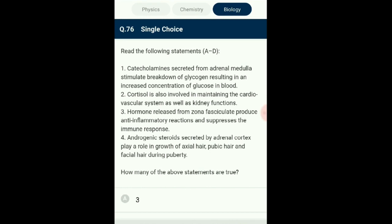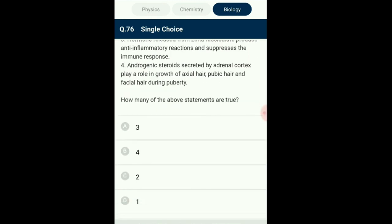During fight and flight situations, the cortisol hormone, also called the stress hormone, concentration also increases, which is secreted by the adrenal cortex zona fasciculata. They increase blood pressure, suppress the immune response by activating anti-stress and anti-inflammatory pathways, and increase glucose concentration. Androgens are sex hormones secreted by the adrenal cortex that control secondary sexual characters. The answer for this question is option B. All the four statements are true.